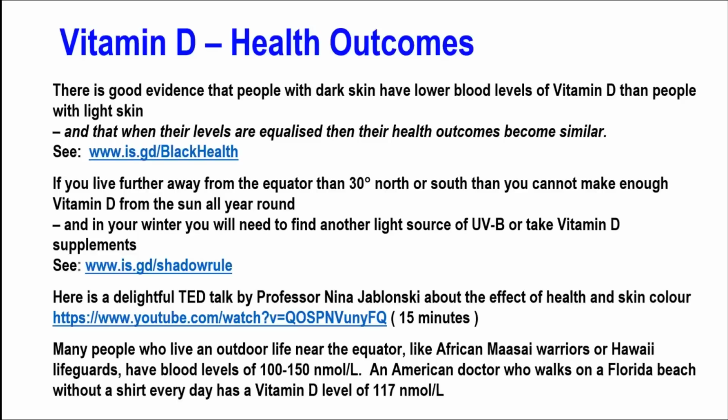If you live further away from the equator than 30 degrees north or south, then you cannot make enough vitamin D from the sun all year round. And in your winter, you will need to find another light source of UVB or take vitamin D supplements. Again, have a look at the shadow rule. There is a delightful talk on TED by Professor Nina Jablonski about the effect of health and skin color and migration. A beautiful talk.